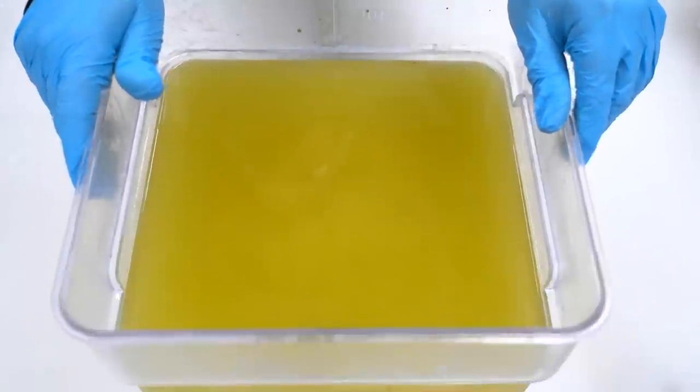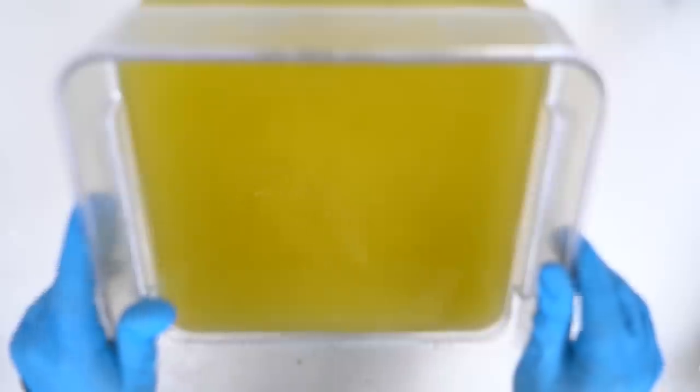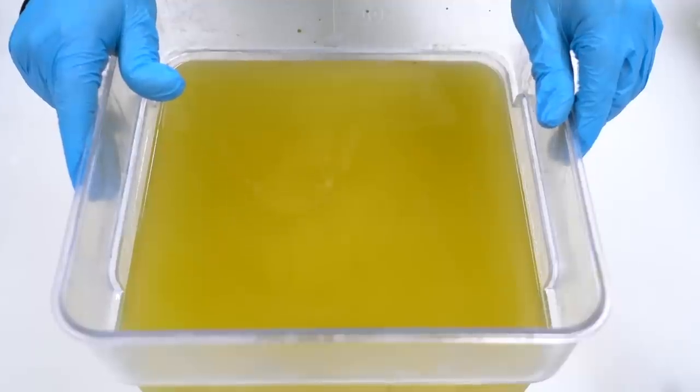I'm now realizing you can totally see my face in the reflection of the oils, so if I'm making ridiculous faces, you can see all of that.